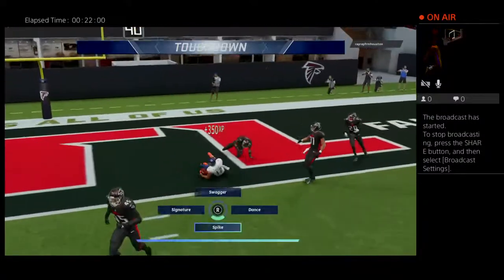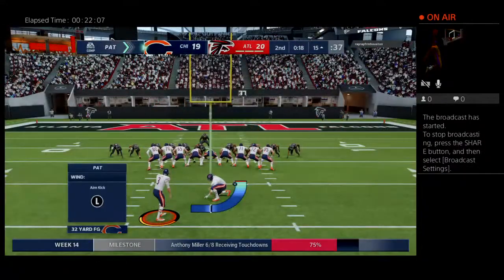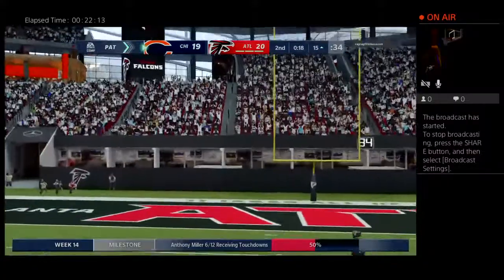And Miller will pull this one in. He's got it for the Bears touchdown. Anthony Miller as the first half is winding down. And the Bears are an extra point away from tying the football game.